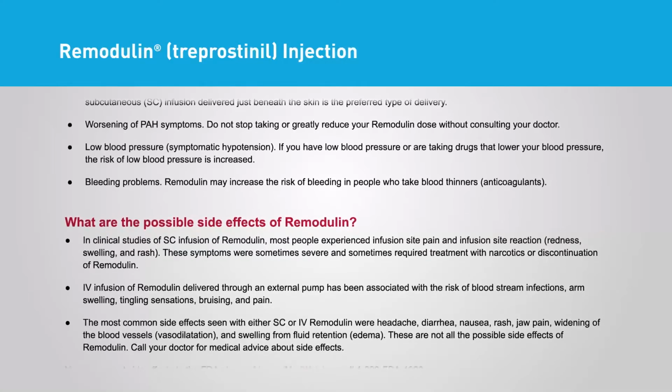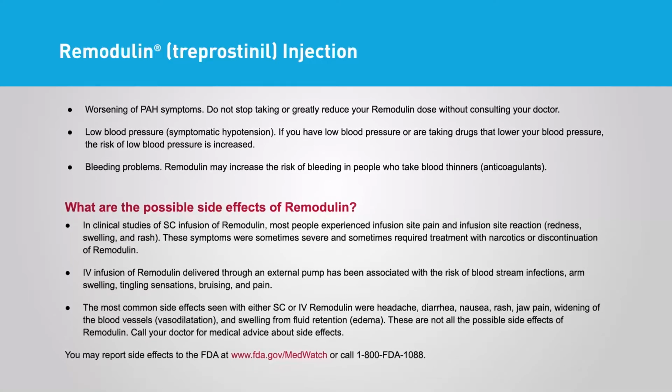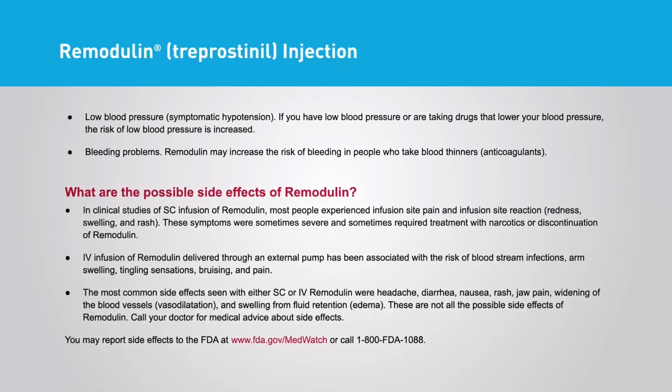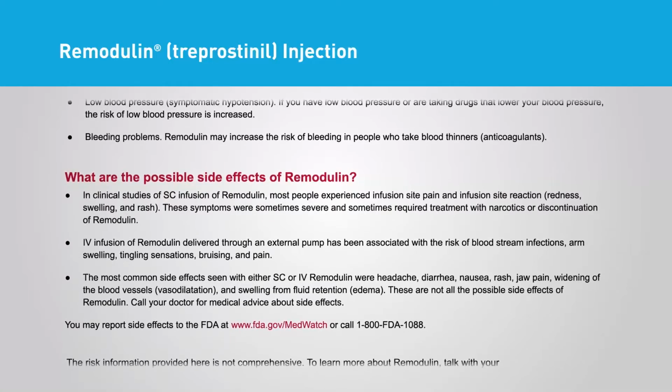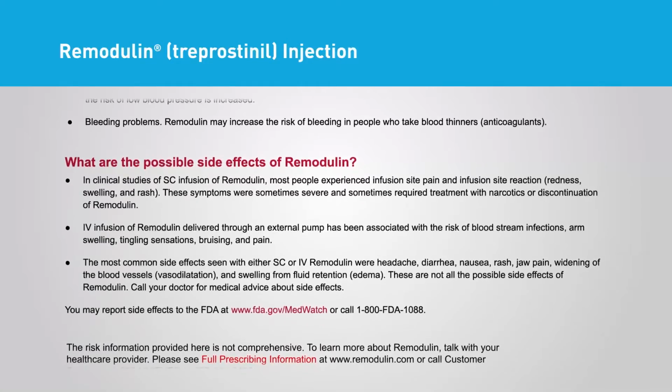Low blood pressure. Symptomatic hypotension. If you have low blood pressure or are taking drugs that lower your blood pressure, the risk of low blood pressure is increased. Bleeding problems. Remodulin may increase the risk of bleeding in people who take blood thinners (anticoagulants). What are the possible side effects of Remodulin?